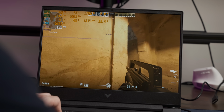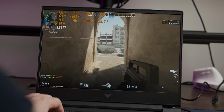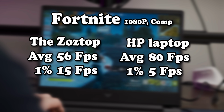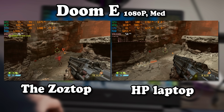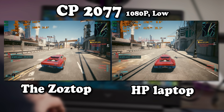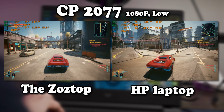It does fluctuate a little bit, and you can tell that we've got a lot of performance headroom left. And despite the abomination to Zeus that is the HP's RAM configuration, it wipes the floor with the Amazon's Choice laptop, and the same goes for Doom Eternal and Fortnite. But because of the abominable RAM configuration in the HP laptop, that performance is quite variable and very stuttery. And in Cyberpunk, it wasn't as much faster than the Amazon laptop as I was expecting. Like, those frame rates aren't that much higher on the... Oh, wait, actually, no, never mind. I used the ZOS settings on the Amazon's Choice laptop, so actually the HP is a lot faster.